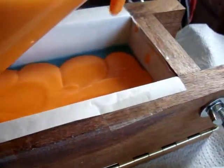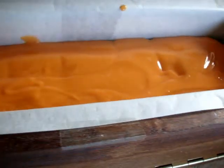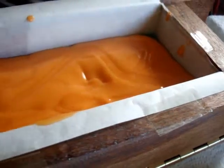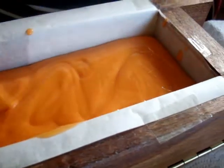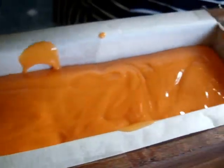I think I can probably pour this now. I think that may have gone down. It doesn't matter because it's going to be swirled anyway. Didn't leave blue for the top. Yeah, but we're going to do the side. Remember I did that before? I do that off the back of the spoon.